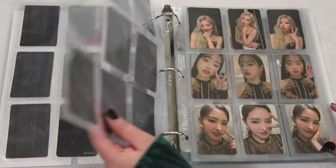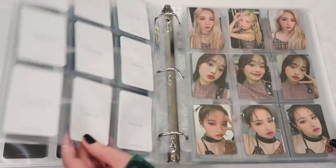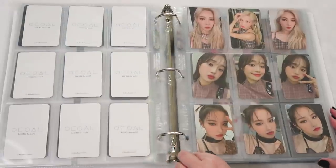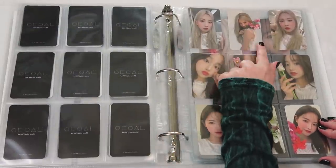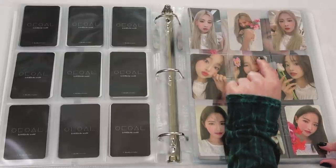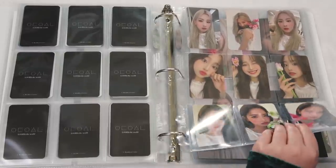But this is version A, version B, version C, and version D. And I love this one a whole lot. This one was kind of hard to find too, but I did get it from Nyokyo actually. But so, so cute.